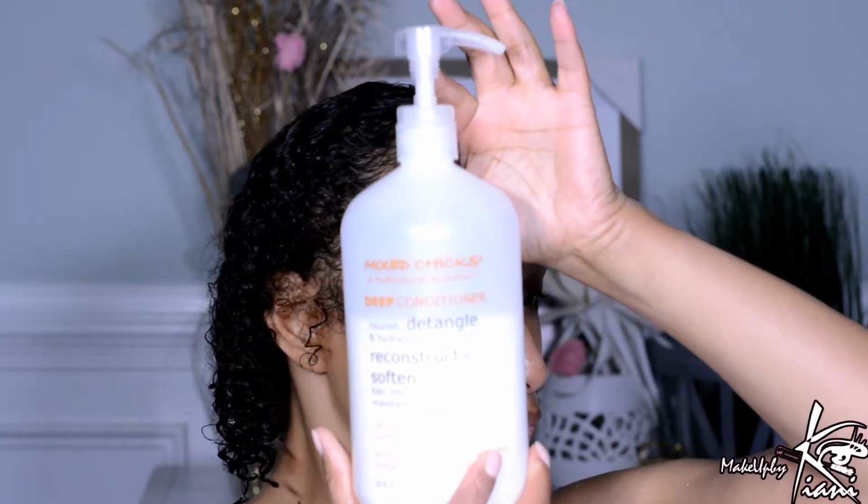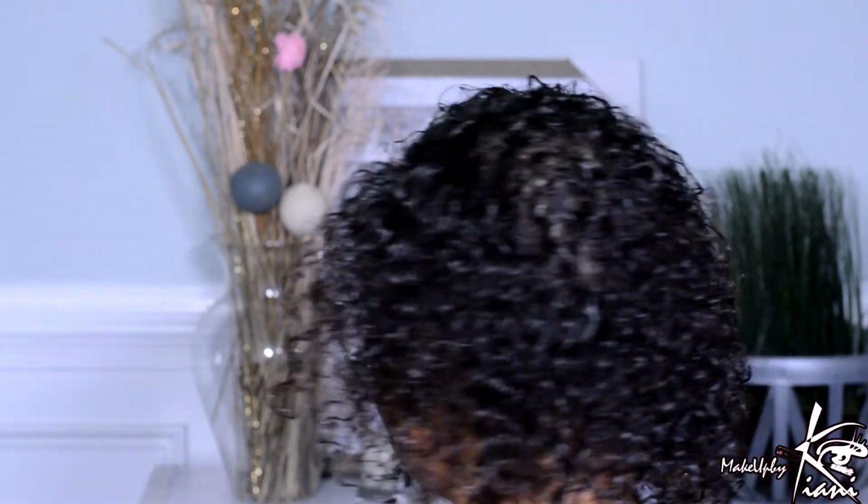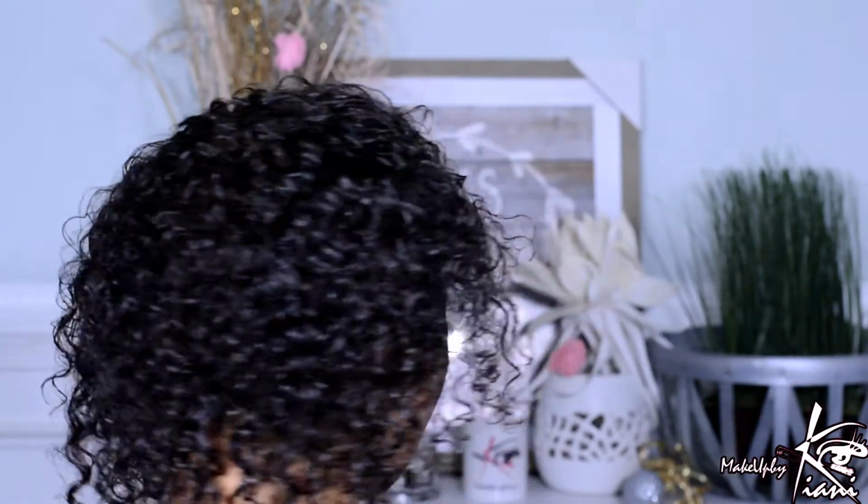You'll see that I've already shampooed my hair with my co-wash by Mixed Chicks, and of course I used my deep conditioner by Mixed Chicks just to pull all of the tangles out. But look at the definition that is already starting to show in my hair. But now look in the back. Can you see how my hair wants to curl, but then there's some thin places?